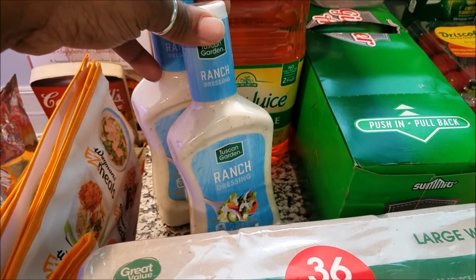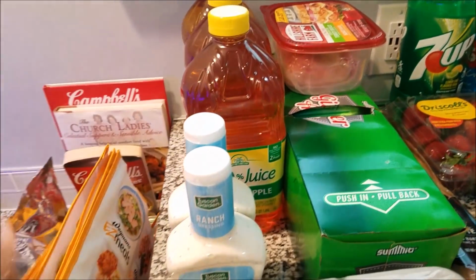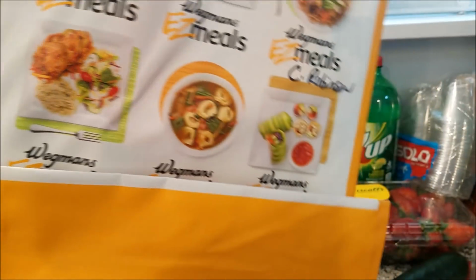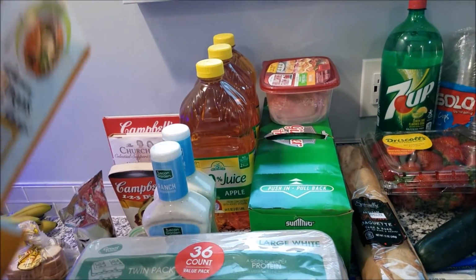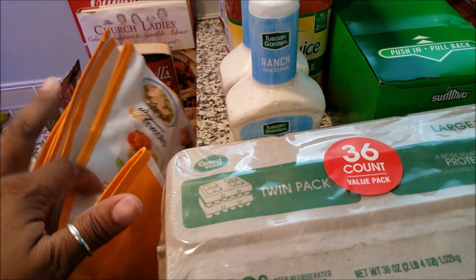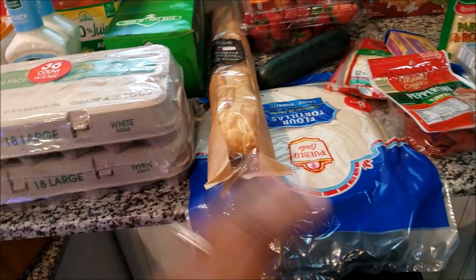And then we have 2 ranches. They live on ranch in my house. And then we have some apple juice. And then I also bought 3 of the Wegmans bags. These are some really strong, durable bags. So I bought 3 of them. No, actually I bought 2, and because I have a new membership, they gave me a free one for opening up a membership as a welcome.